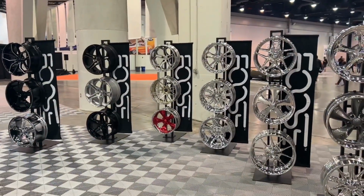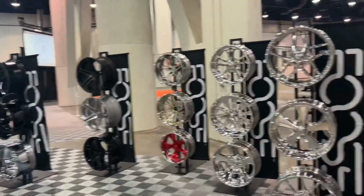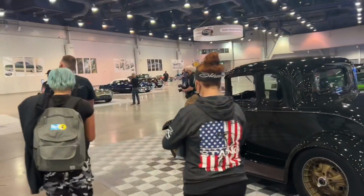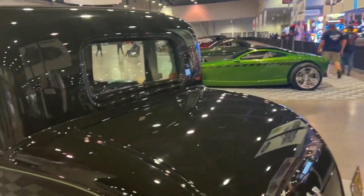Guys, this is the Foose experience. Foose wheels. You guys have seen them on TV, Discovery. We're here with Beltway Mustangs, representing Stang Magazine. But let's take a look at some of these sweet rides.